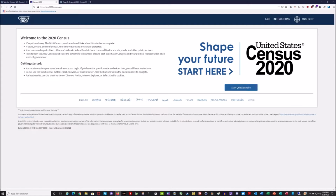You must complete the questionnaire once you start. If you leave and return later, then you'll have to start over again. It's telling you not to use your web browser's back and forward buttons. You want to use the buttons inside the questionnaire to navigate. And for best results, you want to use the latest version of newer web browsers like Chrome, Firefox, or Safari.